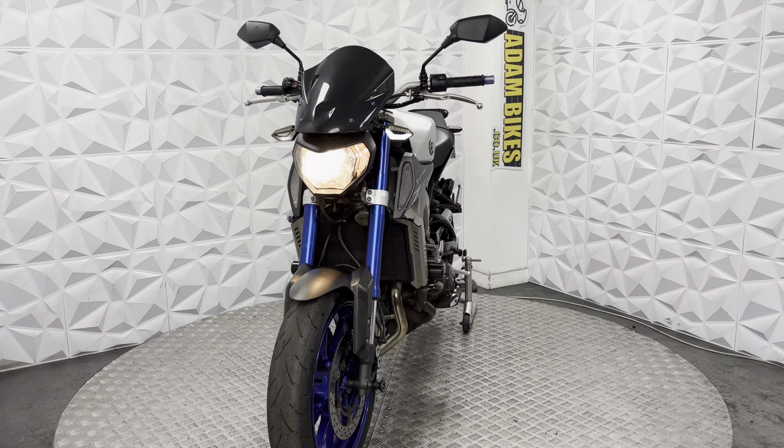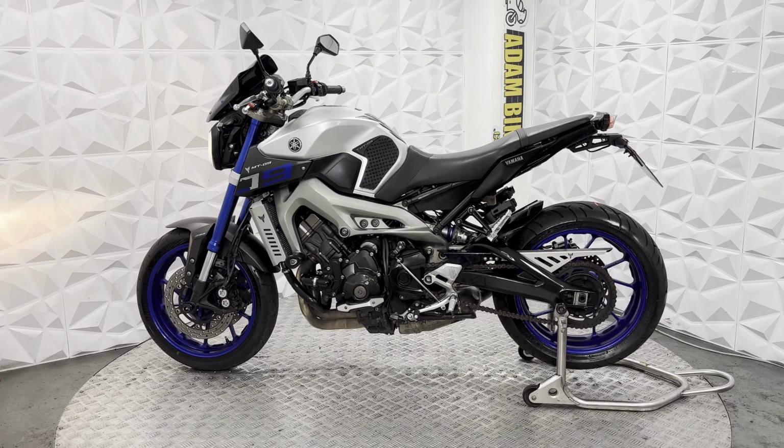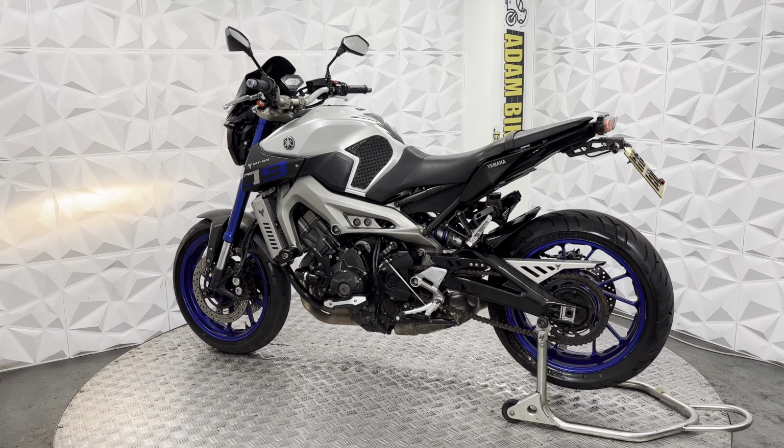So the ignition was damaged, but has been replaced. Same with the fuel cap and seat lock. They all work fine, including the steering lock. I'm going to show you around this bike and all the good and bad points about it.